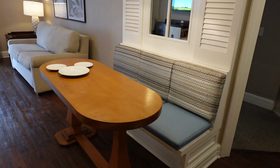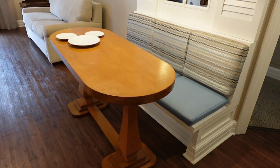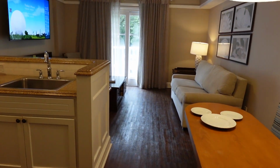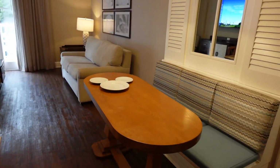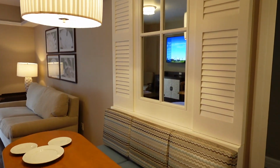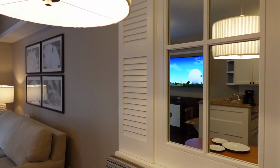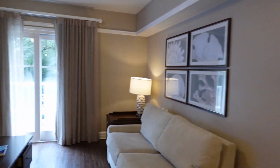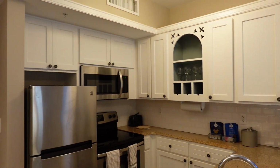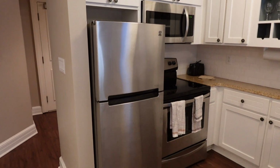Let's take a look at each section individually. First, you'll see this area over here. We do have a bench and a table. Now there are additional chairs right around the corner. I'll show you those in a second, but plenty of room here to feed your entire family. There are some mirrors over here, helps the room look a little bit bigger.